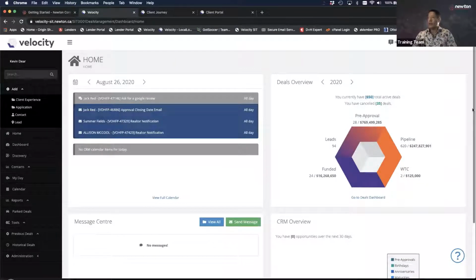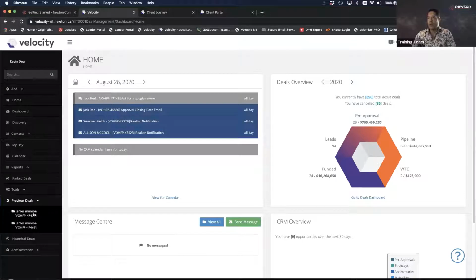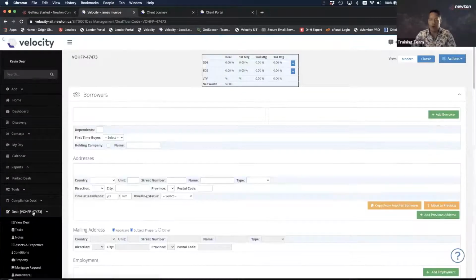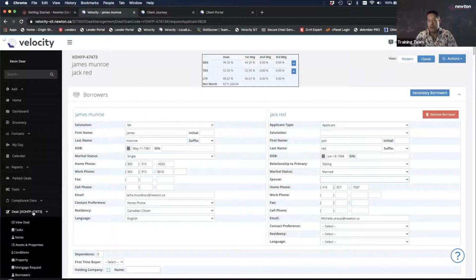All right, so we've talked about client experience, we've talked about client journey, we've talked about workflows. So let's actually look at the meat of the system when it comes to an actual deal. One of the things that we did early on when we brought out Velocity was we identified that the biggest challenge for most agents was not learning a new system, it was just the fact that they had to change. So we wanted to minimize that impact of change.